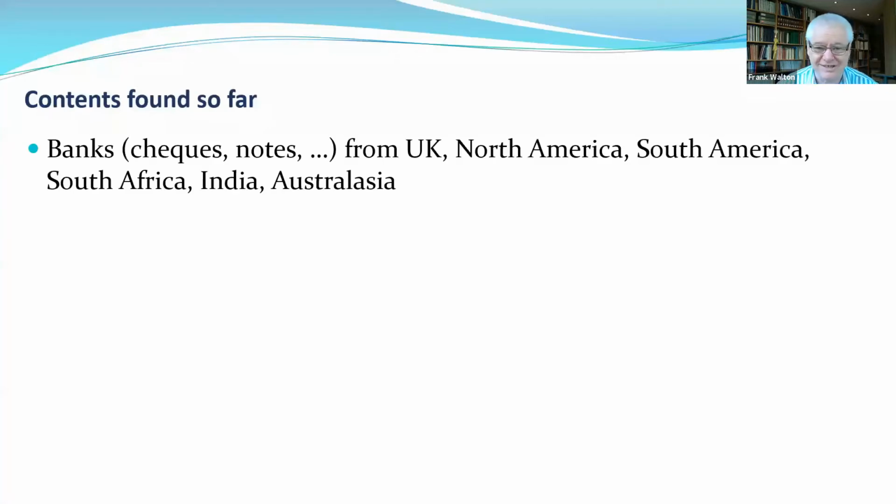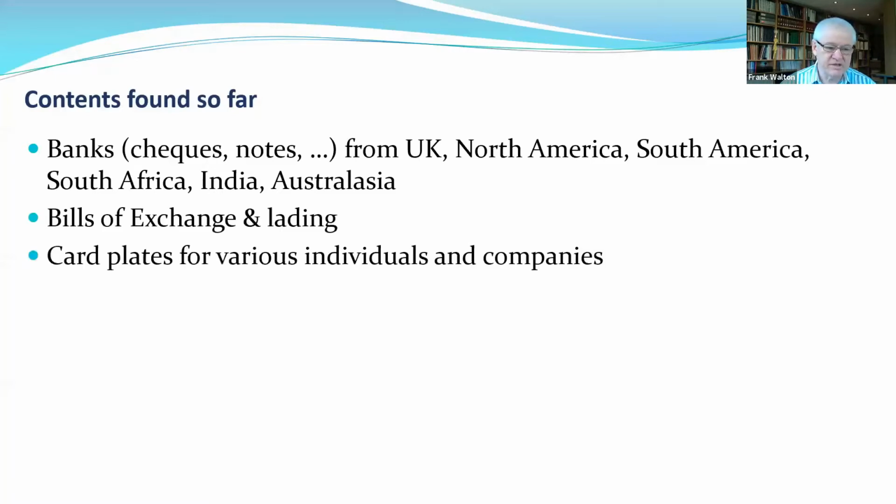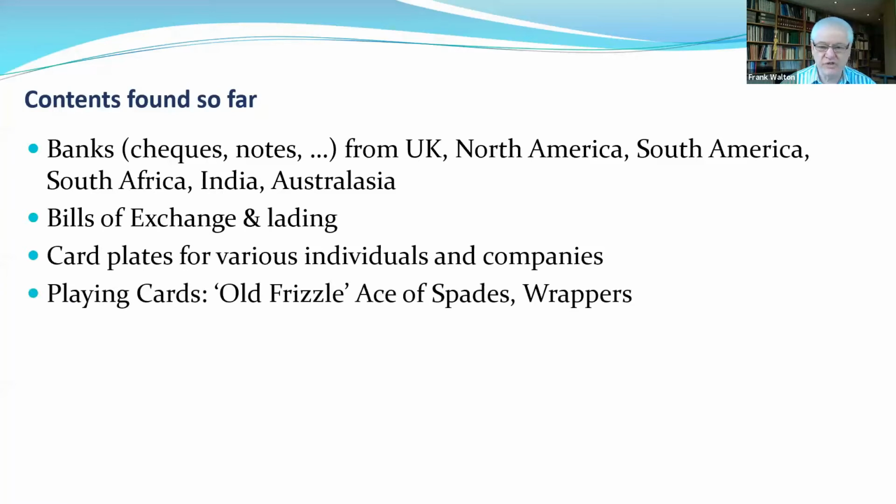We think they're exciting. So we found bank checks from all over the world, bills of lading, card plates for individual companies, and the old frizzles. Those of you who collect revenue stamps would be equally frustrated as I have been about the lack of detail on revenue stamps. And of course, the old frizzles, the Ace of Spades playing cards, were in fact revenue stamps.